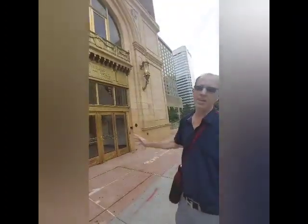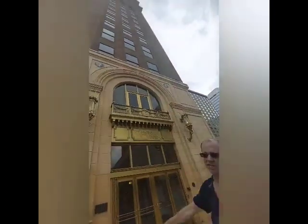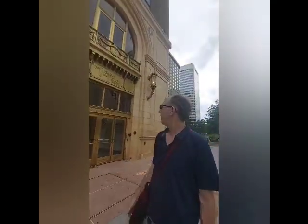But back in the early 1900s, this is the Grand Lodge of Colorado. It's a tall building. We'll look at it from another angle so you can see the clock tower. But yep, so this is one of the landmarks.